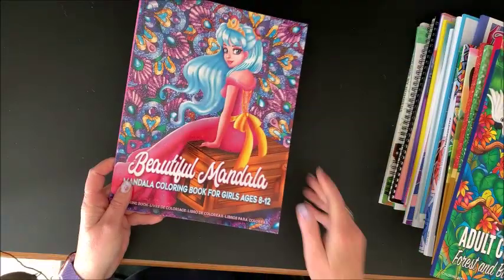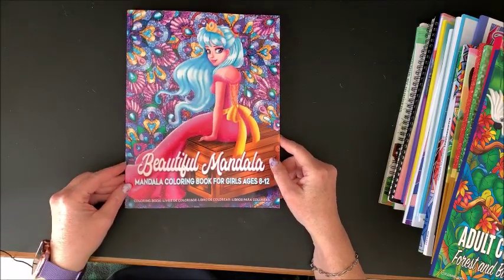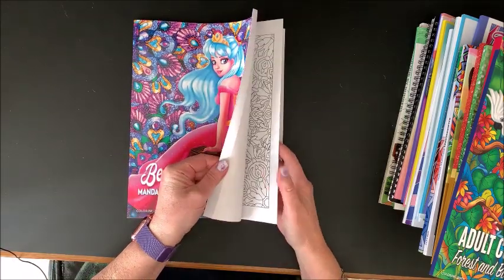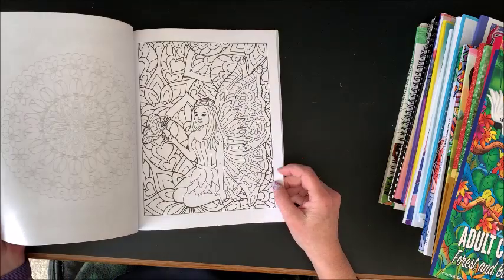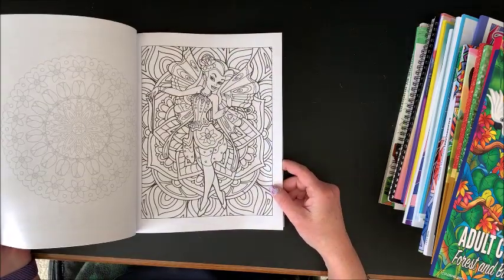Then they also have out Beautiful Mandalas, a coloring book for girls ages 8 to 12. So we're getting more advanced. The neat thing about this book, and I've never seen one like this, is you have this figure in the middle and then you have a mandala around it. And they're so pretty. A lot of fairies in this book. Isn't that pretty?